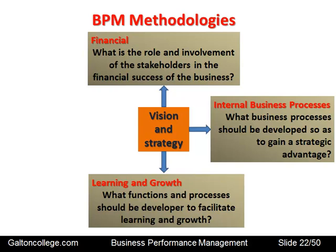Learning and growth. What functions and processes should be developed to facilitate learning and growth? And what do we mean by learning and growth? Well, the learning organization is one that takes in information from the market and learns from it, learns from what customers want and learns from what customers don't want. Learn from the experience of marketing in certain areas, learn about how prices are set and how mistakes can be made and rectified. So it's learning from its own existence. It's learning from the information that it's collecting. But it's also learning by observing what the competitors are doing and observing the trends in the market. And it's attempting to grow through making investment in machines and capital and in people, training people to have the skills and aptitudes to make products or deliver services that are in demand.